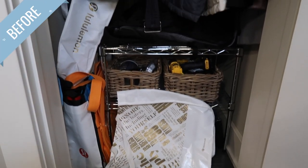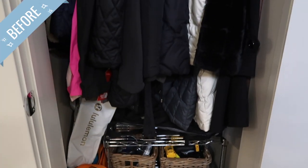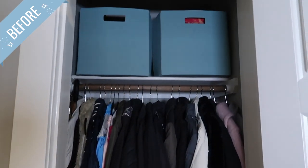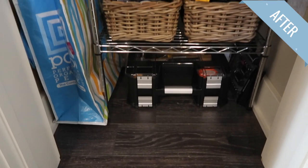Okay, one last look. Here is the before of the closet. And then here is the after.